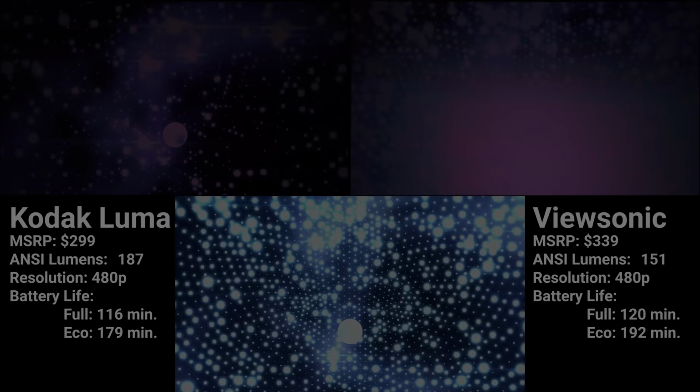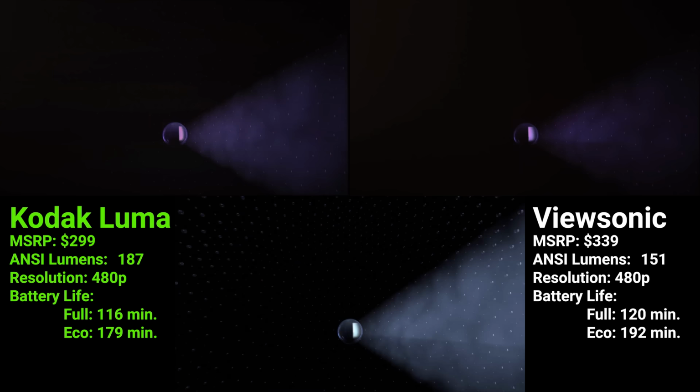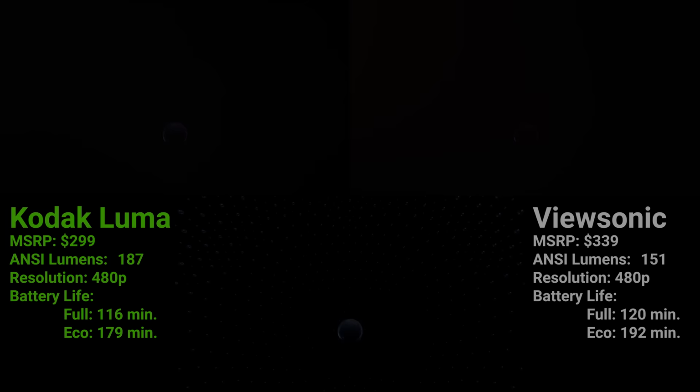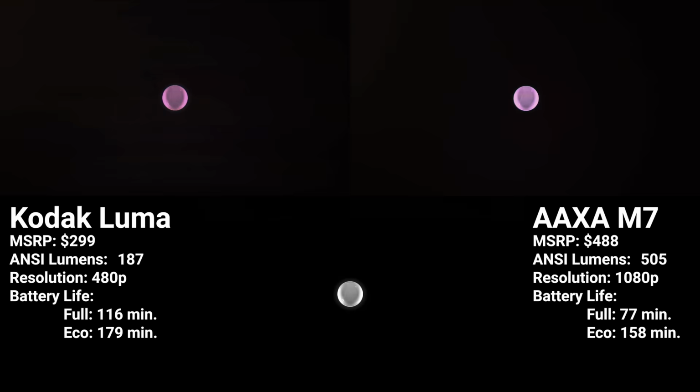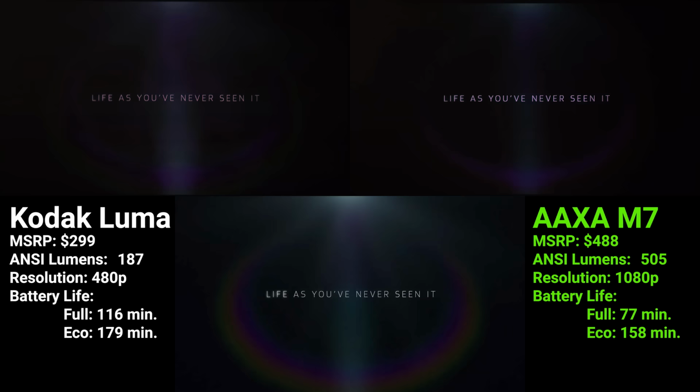And that meant that the Kodak Luma was up against the ViewSonic M1 Plus. And again, neither of them were great on a screen this size, and the individual pixels were clearly visible. But the Kodak did manage a second win by having better contrast and color accuracy. So then it was the 480p 187 lumen Kodak Luma versus the 1080p 505 lumen AXA M7. And the matchup went pretty much exactly as you'd expect. The bright colors and crisp image on the AXA M7 were more than enough to win this round against the Kodak, despite some inaccuracies in color and lower than average contrast.